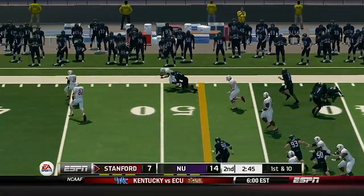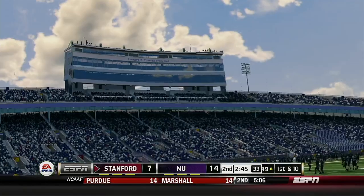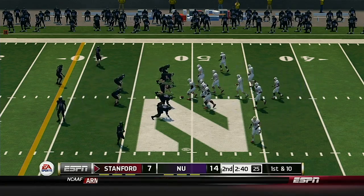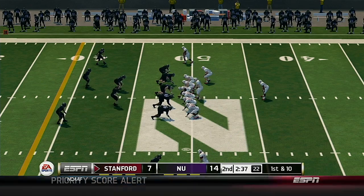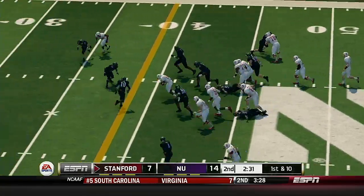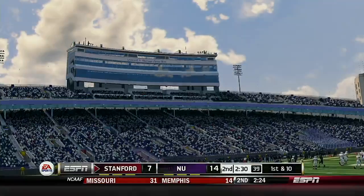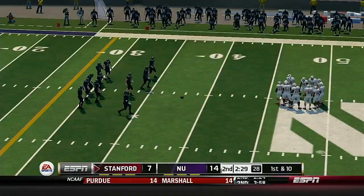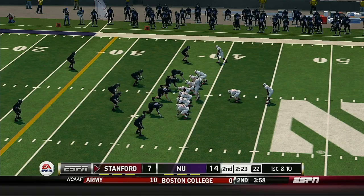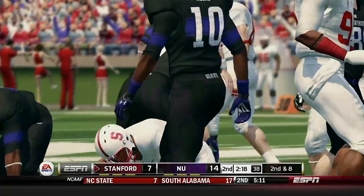Cody gets the carry. Makes it out to about the 49. That's good for 14 yards. First down. From the 49-yard line. First down. And he tackles him hard at the 38. First down. He fights forward to about the 36.